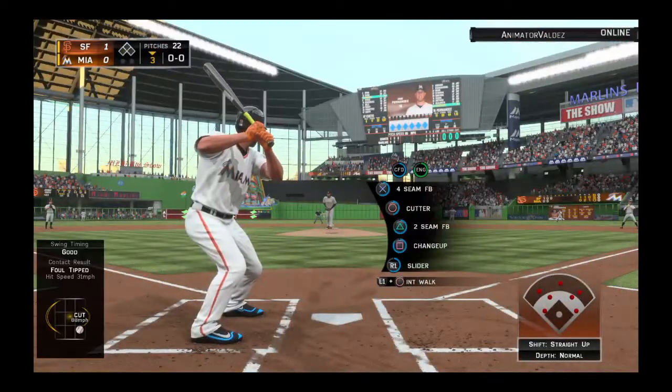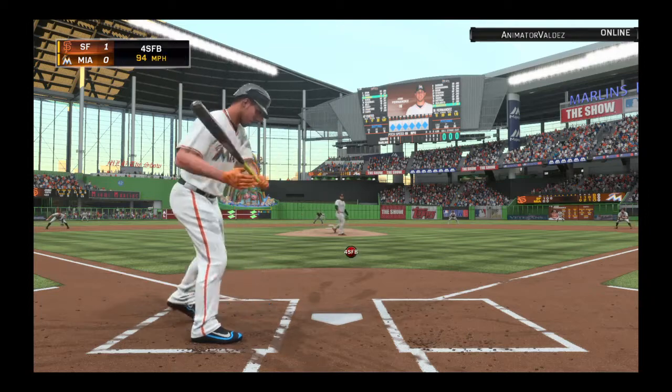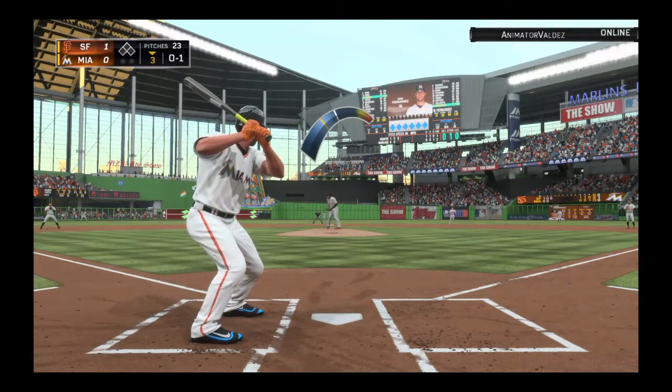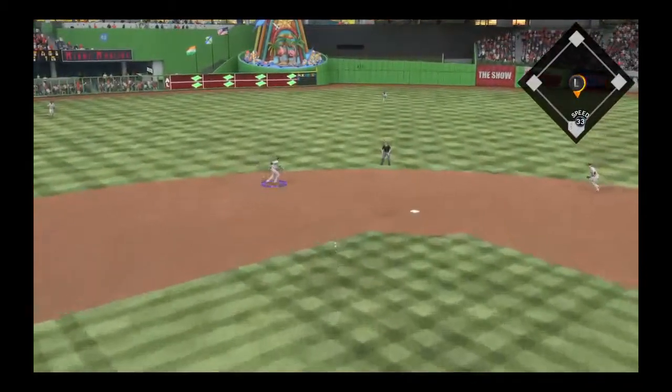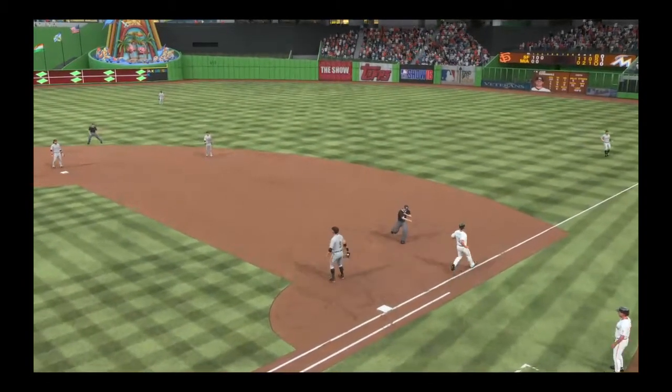Jose Fernandez digs into the box in the bottom of inning number 3. Pitcher, Jose Fernandez. In there at the knees as he offers a strike to the leadoff man. 0-1. On the ground up the middle. And a good throw gets him one gone.